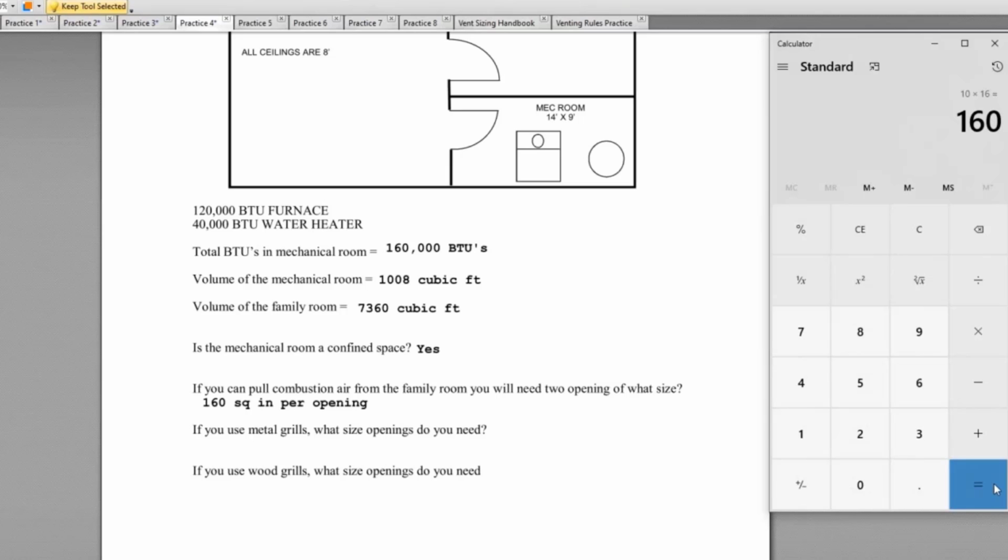Okay. So Robbie, you're the homeowner. I'm going to cut two holes in your wall that are 10 by 16. Do you like that idea? Yes, but I think I want some grills to make it look pretty. Grills on them, right? Yes. Okay, we want to pretty them up. We want to use grills. I want to use metal grills.